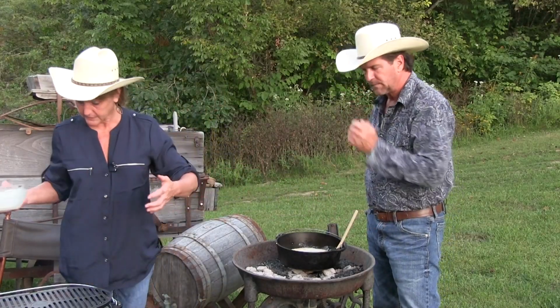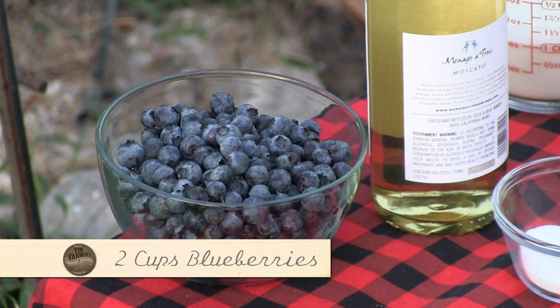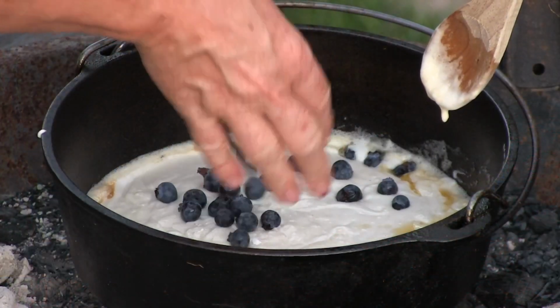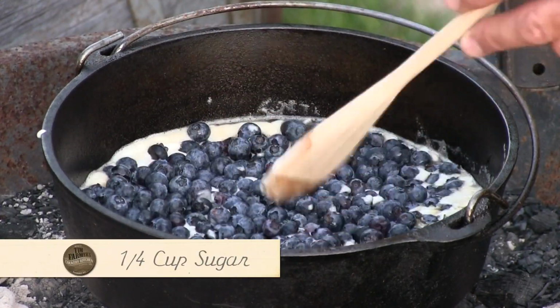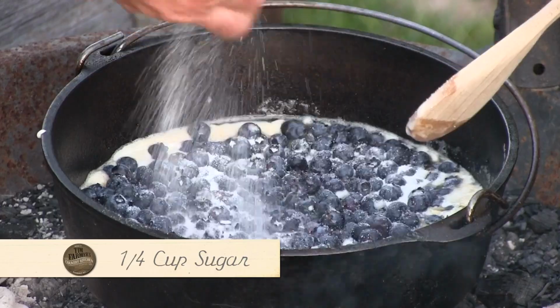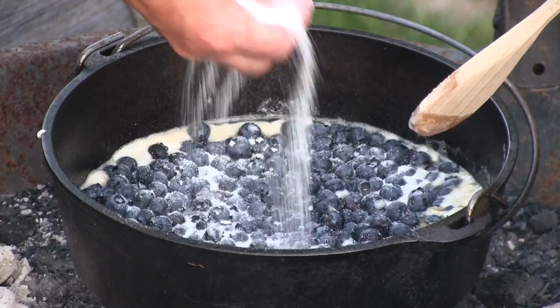Now I'm going to grab my blueberries, and I have 2 cups of blueberries. I'm just going to sprinkle those over the top. So we don't have to mix them in or anything? No, you don't have to mix them. They're just going to be right on the top here. I have another 1/4 cup of sugar that we're going to sprinkle over the top of this, and that's going to cook. Just be delicious.